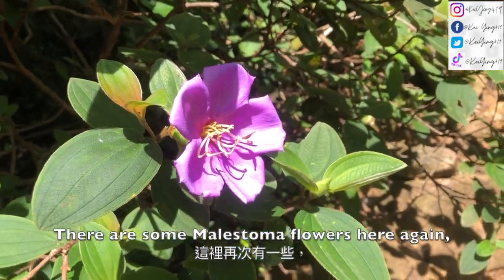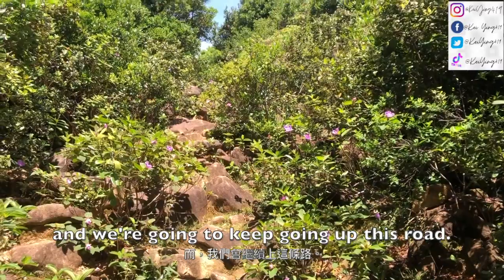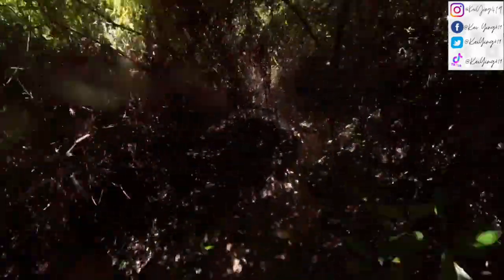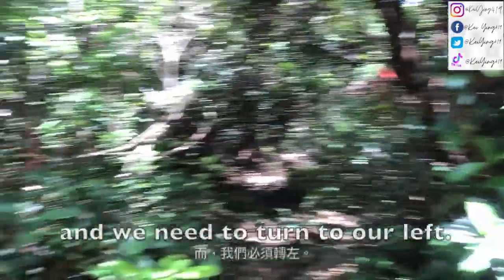There are some melastoma flowers here again, and we're gonna keep going up this road. There's a crossway here on the left and right, and we need to turn to our left.